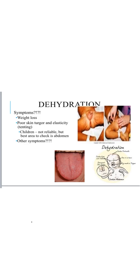Cap refill, weight, tachycardia. If they still have a fontanelle, so under the age of 2 or 2 and under, you should still have one of your fontanelles. You can feel that, and if it's depressed, they're dehydrated. Sunken eyes. Those dry mucous membranes, that dry furrowed tongue, lack of tears when they cry.